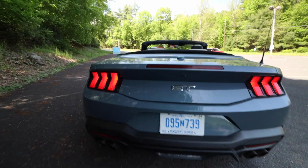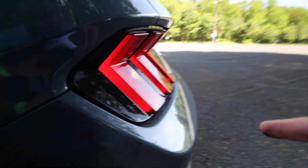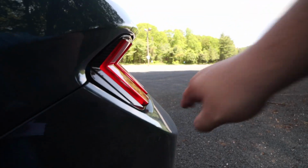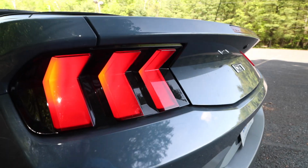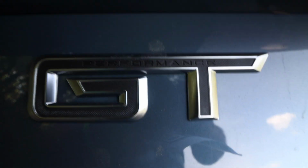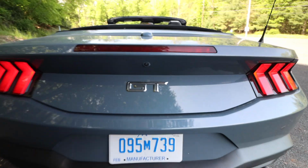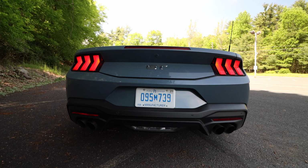We get to the back, and these taillights are incredible. I love this. If you take a look, that's pretty cool, like how it just gets essentially carved in. Loving that. And it's not just a flat panel, so it does add a little bit of design to it. And then we have the GT Performance. It's pretty cool that it has the performance in there in the back. And what you guys are hearing, the quad exhaust tips.